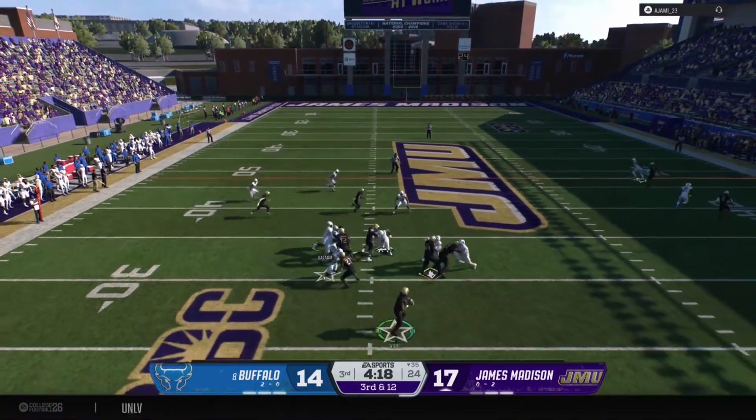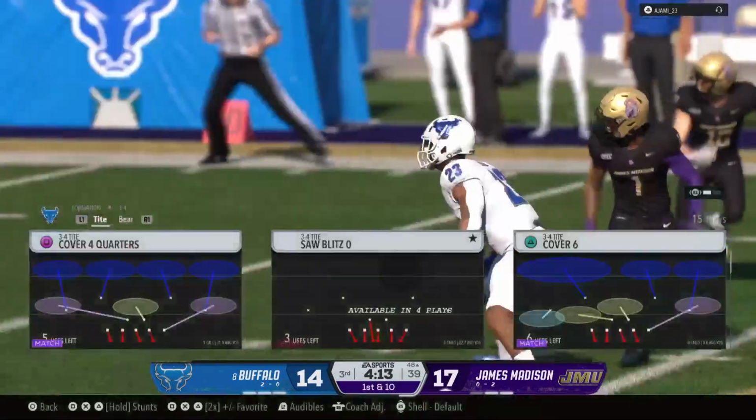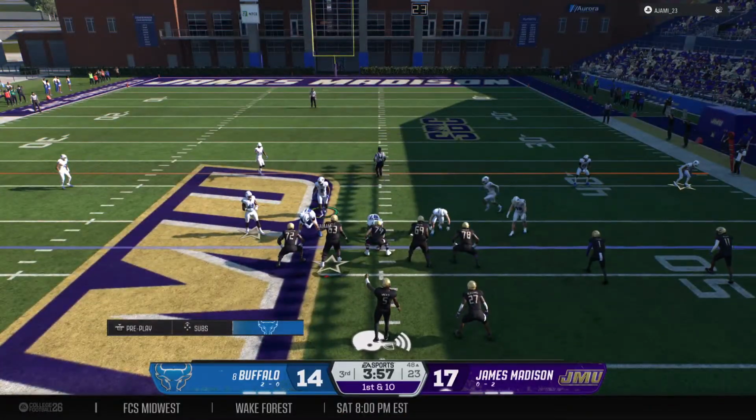Dropping back, it's Wicks. Zings it complete to the right. Good pickup there as he gets the first down, and they'll mark him at the 48. The Dukes come to the line with a fresh set of downs.